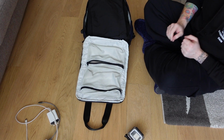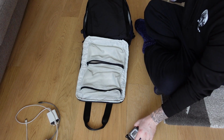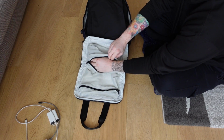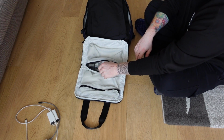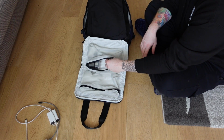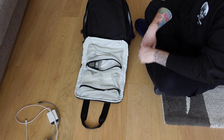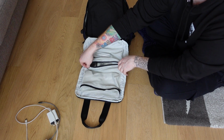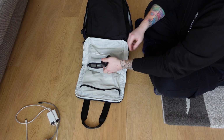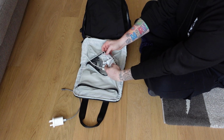In these little netted bits, I'm going to be putting all my electric equipment. So I've got my GoPro, a little mini tripod, the camera that I'm using now will also go in here, spare camera batteries, charging cables.